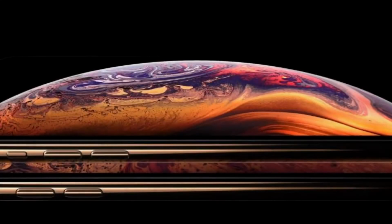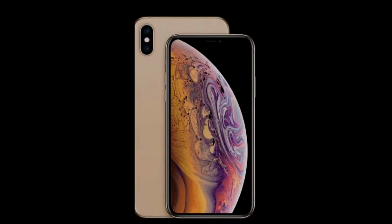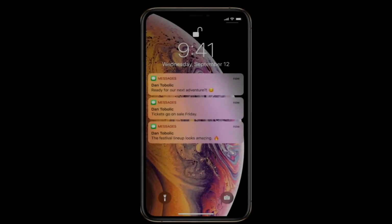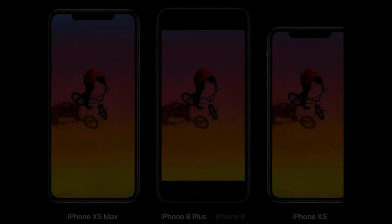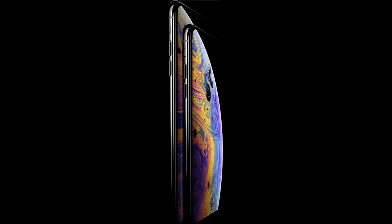So in this video, we are going to figure out, is the iPhone XS Max any bigger than the iPhone 8 Plus, and is it just too big? You don't want a tablet in your pocket. So we're going to figure that out in this video coming up.